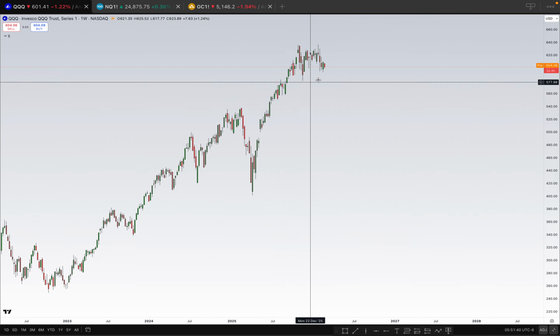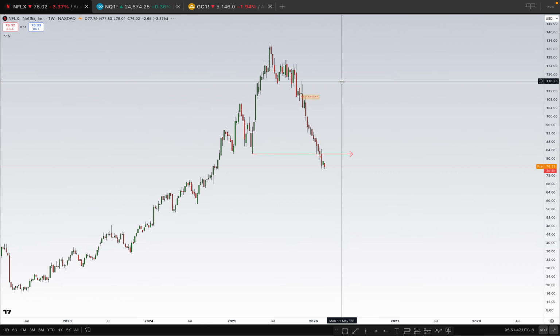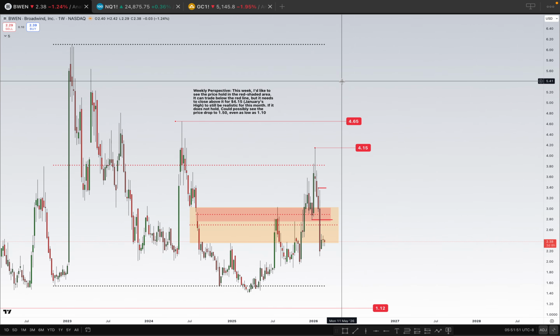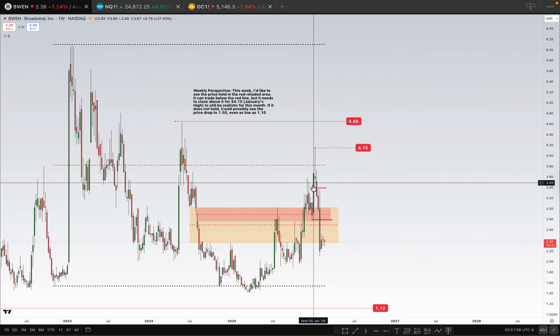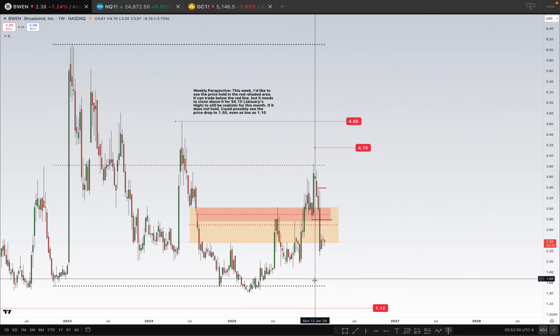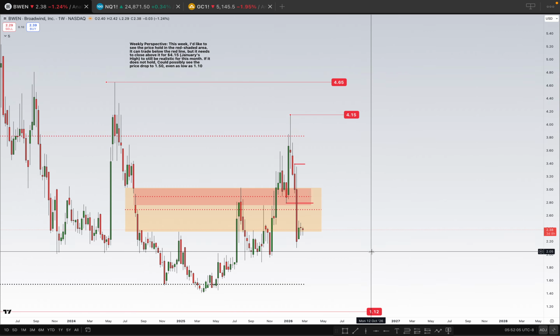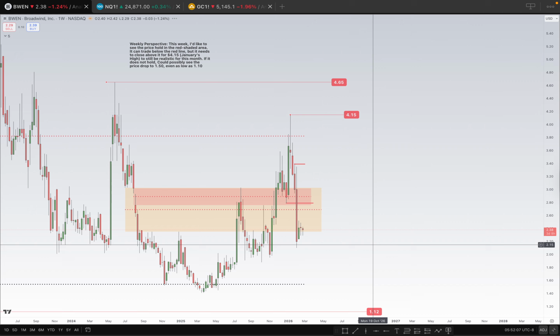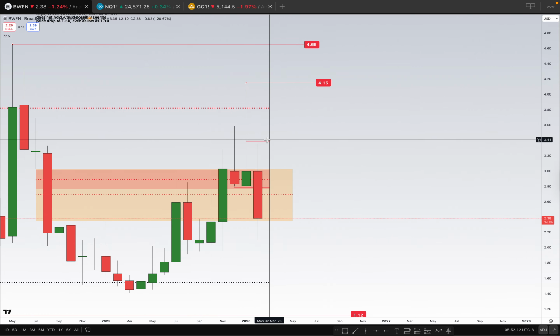Invesco QQQ. I like it back down in the 579. Netflix has just been crazy dumping. Play I've been watching for some time. Doesn't look too good. I thought it was going higher, so that's not going to happen. Especially with this move back down into here.